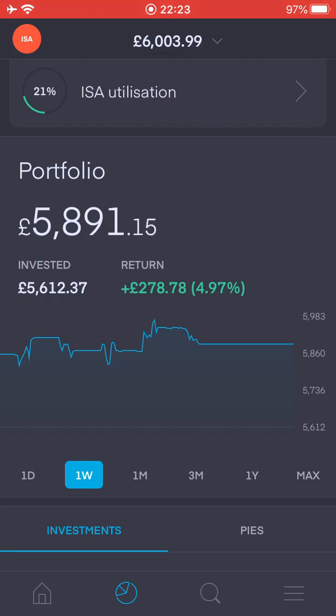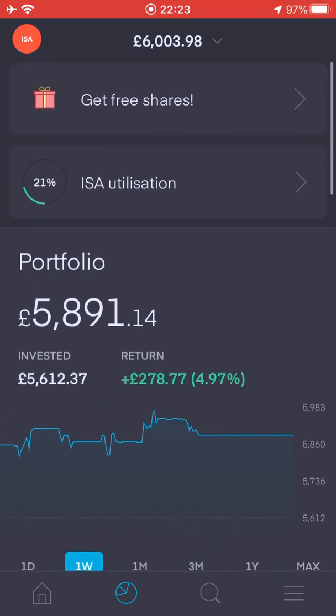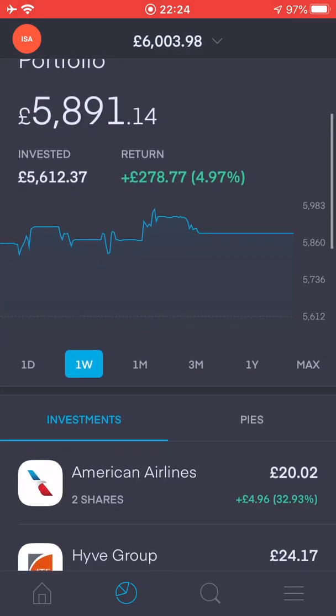So as it shows, invested £5,612.37. It's currently showing a return in the green, again, always a good thing, always something I'm happy to see, of £278.77. So we're up 4.97% overall on the portfolio. And the total value of the portfolio, as it shows, £5,891.14. And the ISA utilisation is still the same, nothing's changed there because I've not put any more money into my Trading 212 account, so that's still sitting at 21%.